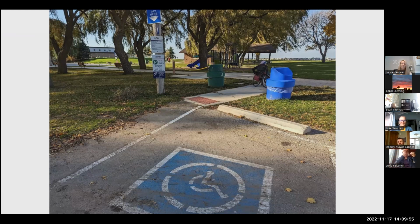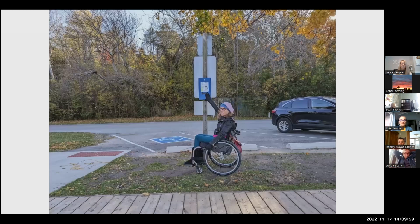And this is a little bit of a funny thing. People with disabilities not often, but do have service dogs, and service dogs need to be cleaned up after just as well as other dogs. So having that a little bit lower down on that post would make it a little bit more accessible for everybody.